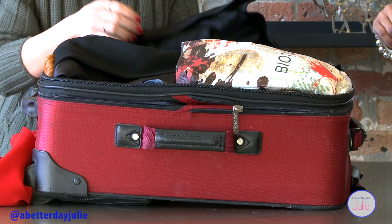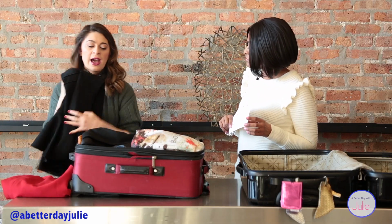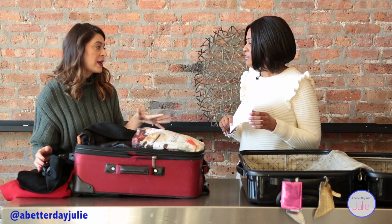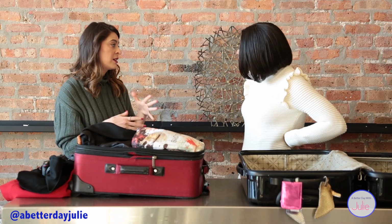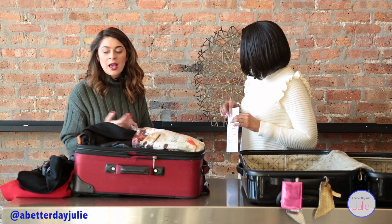I like to have a little black dress always on hand as well. Tons of stuff. Very cute. I'm a blogger, so I have to have my camera and all of my accessories. So you actually pack your camera? I pack my camera too. Really? Why not put that in a separate bag?